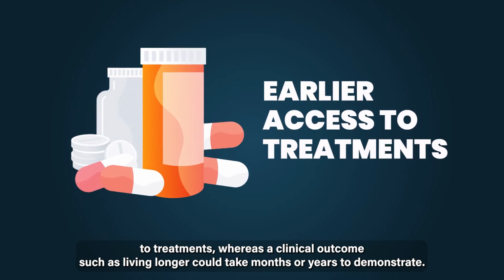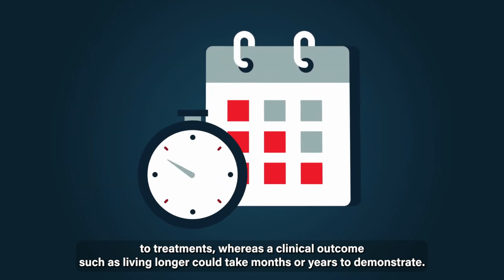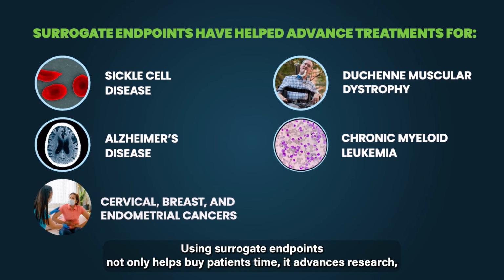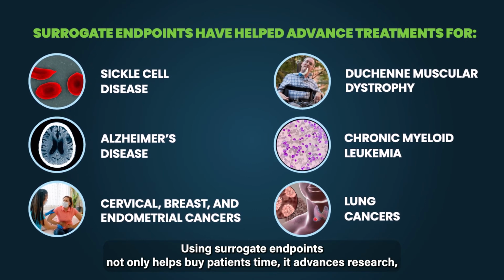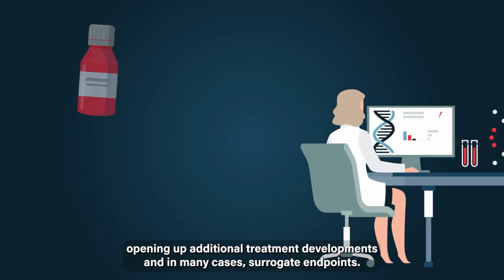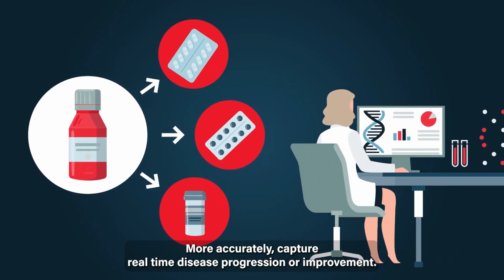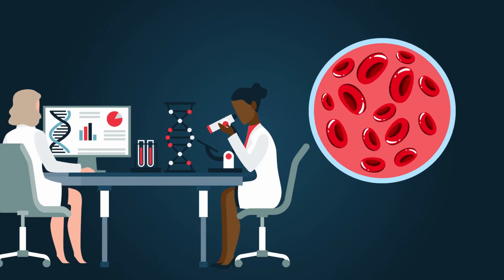Surrogate endpoints provide a basis for the approval process that can deliver earlier access to treatments, whereas a clinical outcome, such as living longer, could take months or years to demonstrate. Using surrogate endpoints not only helps buy patients time, it advances research, opening up additional treatment developments. And in many cases, surrogate endpoints more accurately capture real-time disease progression or improvement.